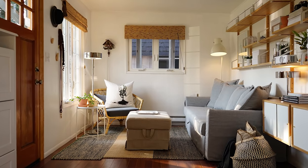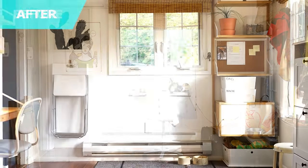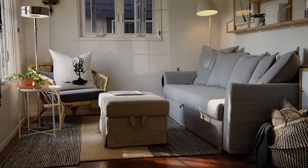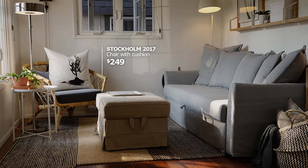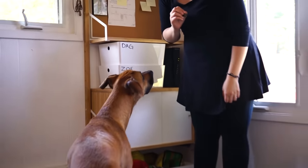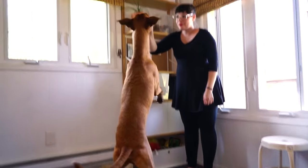Out of my space. When you walk in the room, there's just organization, and it feels clean and open and bright. Our dog cubicle over here on the right gives us everything we need in order to keep the dog stuff organized and out of the rest of the house.